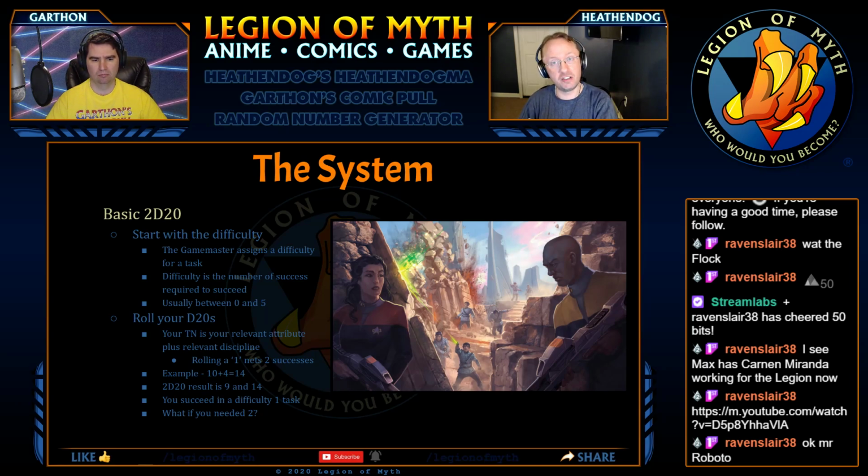The only thing that changes difficulty-wise is the number of successes required on your D20s to consider yourself succeeding at that task. So let's say you roll your 2D20 and you roll a 9 and a 14. You succeeded at a difficulty 1 task because you got 1 success. Okay. Now, what if you needed 2 or more successes? You only have 2D20. So what if you needed both of them to hit to succeed at this task because it's inherently more difficult?